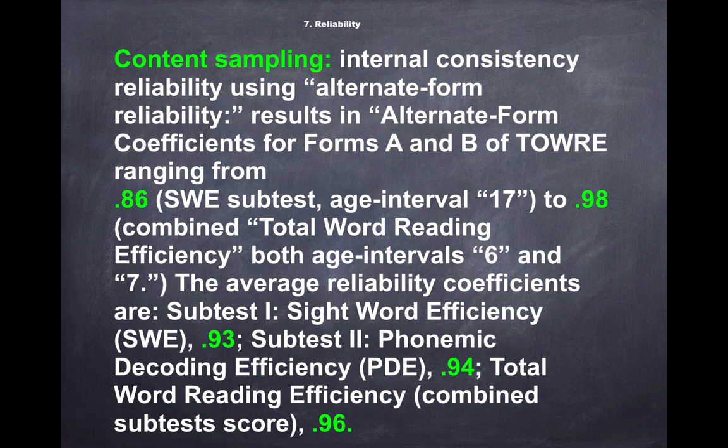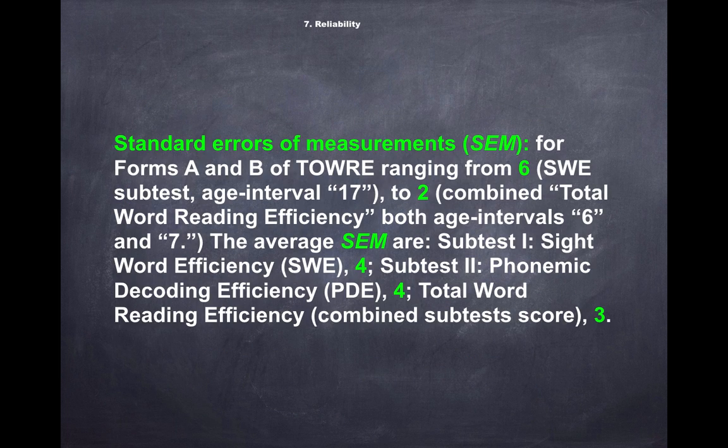We have 0.98, which is at the 6 and 7 year old age group. Again, very strong. The average reliability coefficients on the subtest, the SWE, we have a 93, and that's an average. We also have phonemic decoding averaging 0.94, and the total is 0.96. So very strong numbers for this internal consistency reliability.